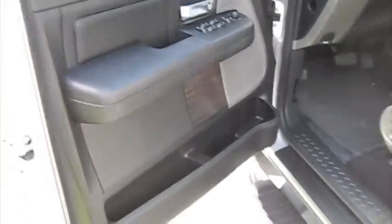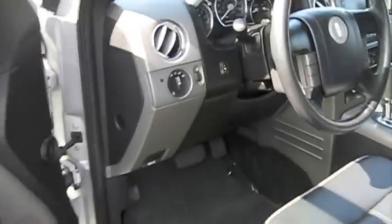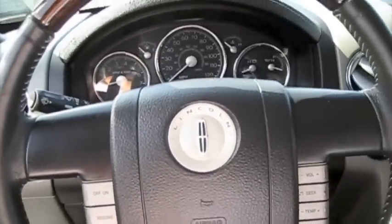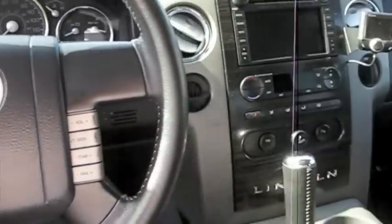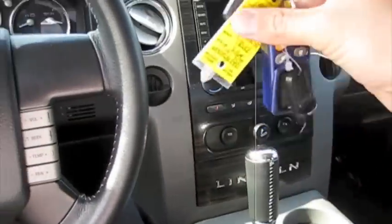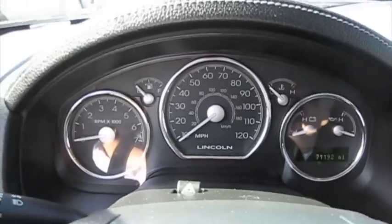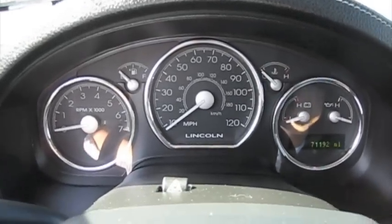It's essentially the luxury counterpart to the Ford F-150. Very comfortable leather seating. It's actually my first video on a Mark LT and first time checking one out in person. It's got 71,000 miles on it.